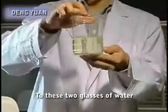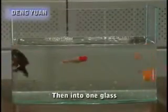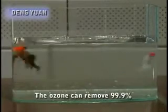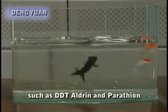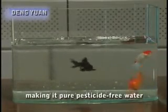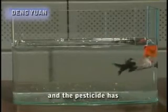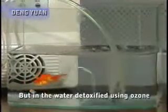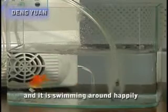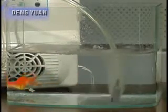To these 2 glasses of water, we add the powerful pesticide DDT. Then into 1 glass, we pump 180 units of ozone. The ozone can remove 99.9% of powerful pesticides such as DDT, endrin, and parathion, making it pure, pesticide-free water. After 20 minutes, we put a lively goldfish into each glass, and the pesticides made this one go belly up already. But in the water detoxified using ozone, the fish shows no signs of poisoning, and it is swimming around happily, meaning there is no trace of pesticides left.